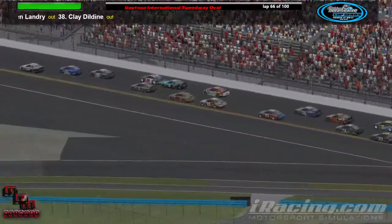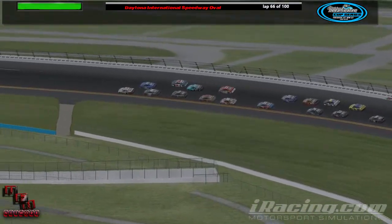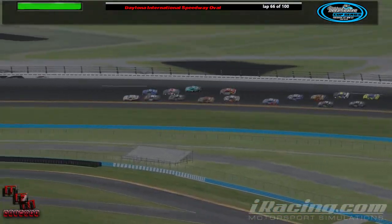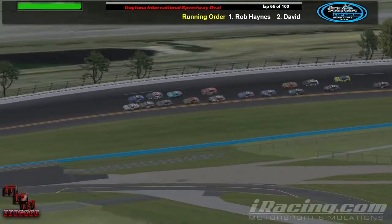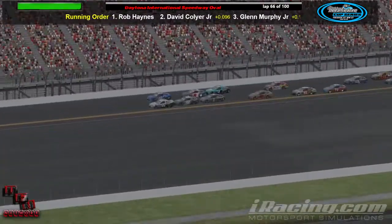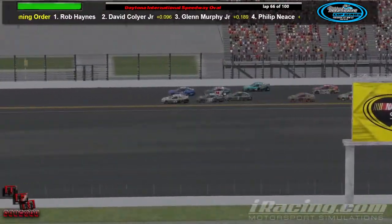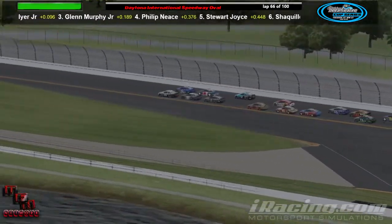A little bit of lap traffic mixed in with the bunch always makes things interesting. And take a look at this. Haynes still running that lower groove. Collier Jr. now has Neese giving a little bit of bump action. In turn number 2, Baldwin now under the back of Neese. We got a 3-on-3 battle. In the backstretch, Baldwin's going to fall off the pace just a little bit as he's going to hit some of that open air in that 3rd line.